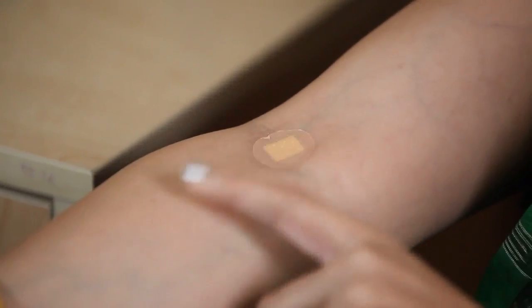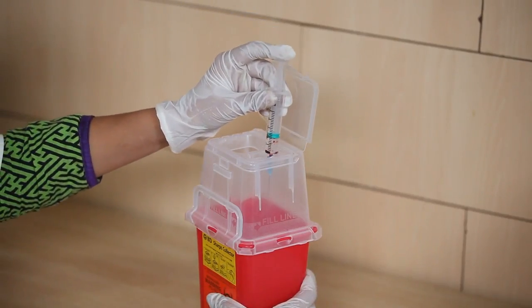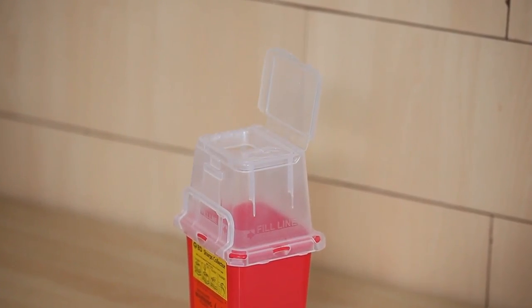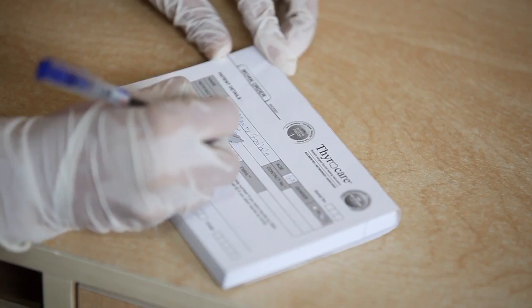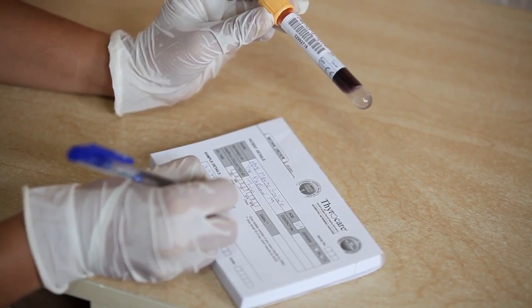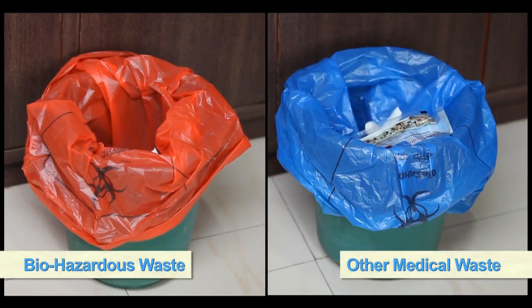After removing the cotton, stick a spot plaster. Discard the needle into the puncture-proof container having 1% diluted sodium hypochlorite solution. Write down the name, barcode, and other details of the customer on the work order form. Place all the disposable items in separate color-coded bins.